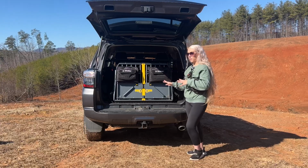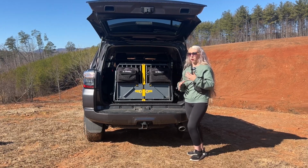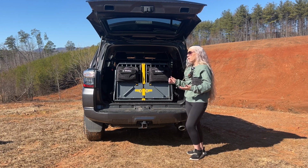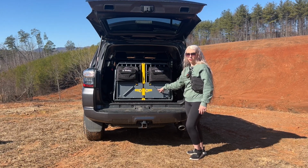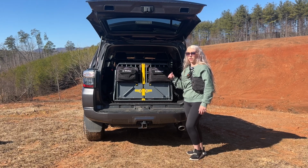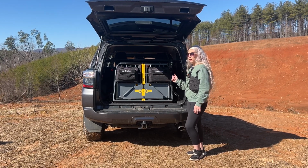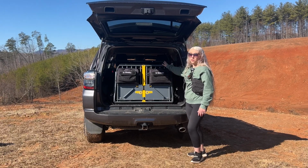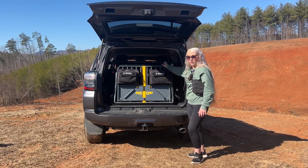I think it's worth noting, if you think this is a little excessive, there are other crash-tested crates you can get. We used to have a Ruffland for Shelby. We ultimately went with this one for both of the dogs because 2 Rufflands would not fit in the car that we had before. We used to have a 2017 Nissan Rogue. This double medium does fit in the back of a 2017 Nissan Rogue.